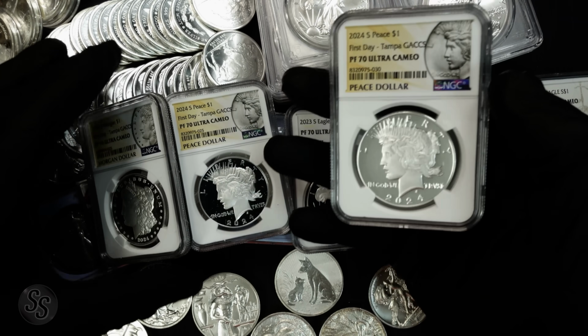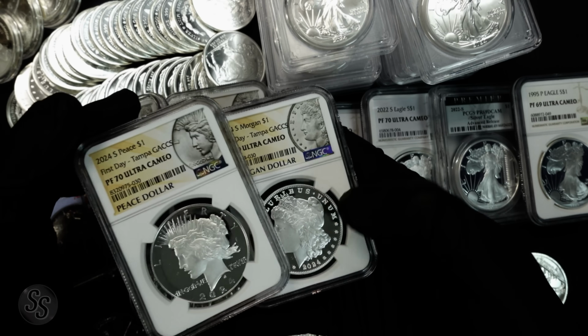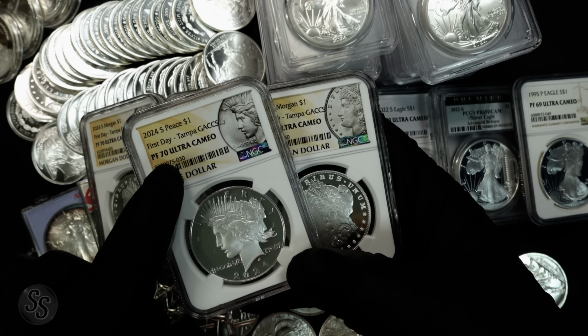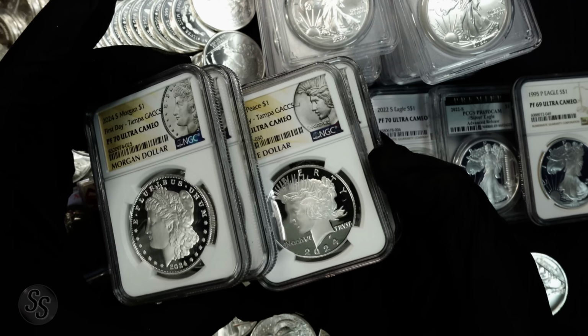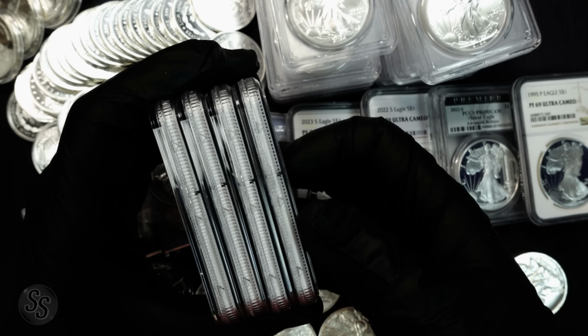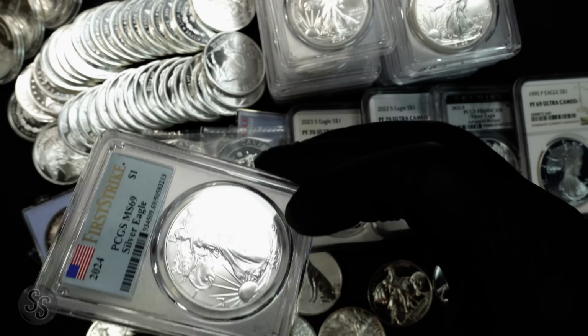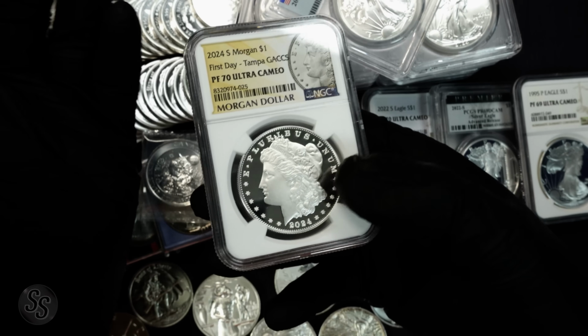Now I looked on eBay for sold comps, and that was actually a really good deal. They're selling for more than that on eBay. So I was able to pick these up at what I think is a good price, especially since they came from the Tampa show, first day of issue, PF70 Ultra cameos. So these are coins that I do agree are not a bad thing to slab, unlike modern common bullion coins. I picked these up because I got them for a good price, but I wouldn't send these off on my own. But yeah, I thought this was a really good deal.